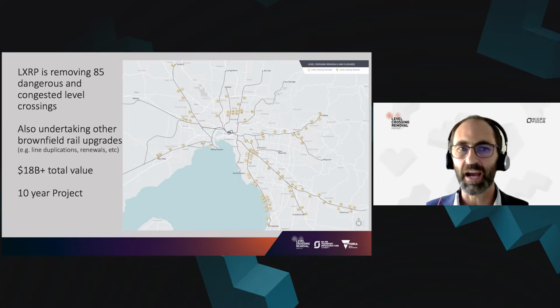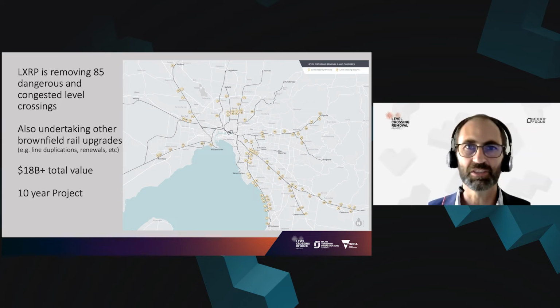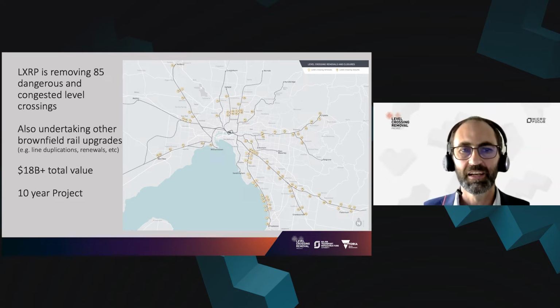We've got a program of 85 level crossings across metropolitan Melbourne we're removing. In addition to this, we've been charged with delivering a whole lot of other brownfield rail upgrades, including stations, new lines, and that sort of thing. The program is worth more than $18 billion and it is running over a period of 10 years currently. It may go longer.